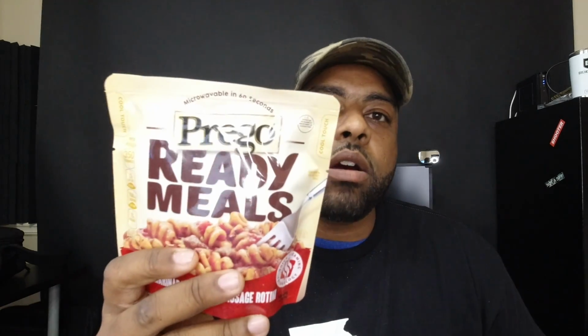Stuff like this, Prego ready meals. When we go and work hurricanes and we're gone, we're usually without normal sustenance, the availability of restaurants and stuff like that, for at least a month. Got to have stuff like this. These usually have a shorter shelf life, usually about 6 to 9 months, but it's really good.